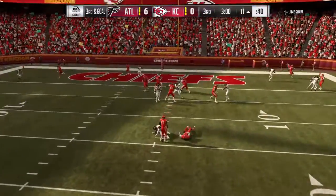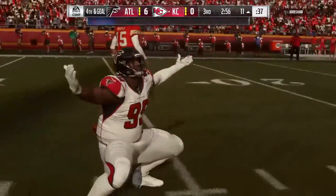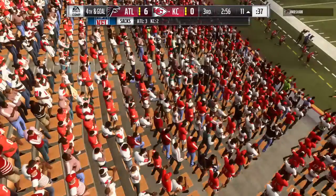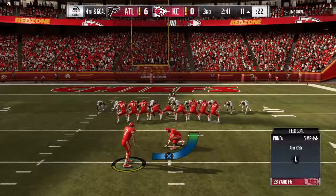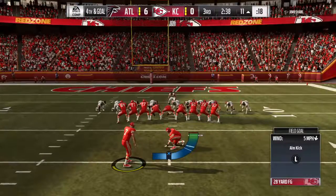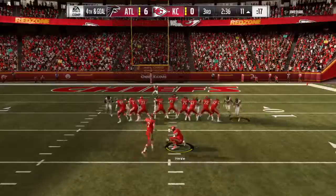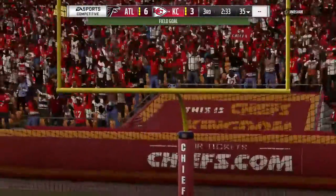Blitz coming, and down he goes. Terrell McClain in there to drop him for a loss of 10. And it'll be 4th and long. So out comes a field goal team now for the 2nd time here today. And Butker able to put this one through.